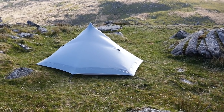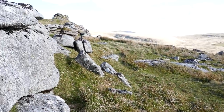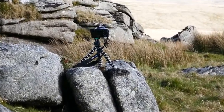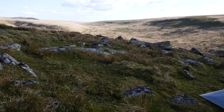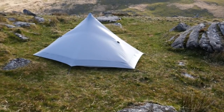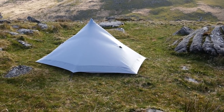Right, that's the Six Moon Designs Lunar Solo set up. I was going to do a time-lapse sequence of it, but unfortunately I'm using my tripod because I brought my main camera, a Sony a6000, and that's currently doing a time-lapse sequence of the clouds moving across, and I think it's still going. So I couldn't quite use this one, but I'm happy with that. It's the first pitch, but it is damn windy up here. I think it's gusting 15-20 miles an hour. It's been like that for 5 minutes.